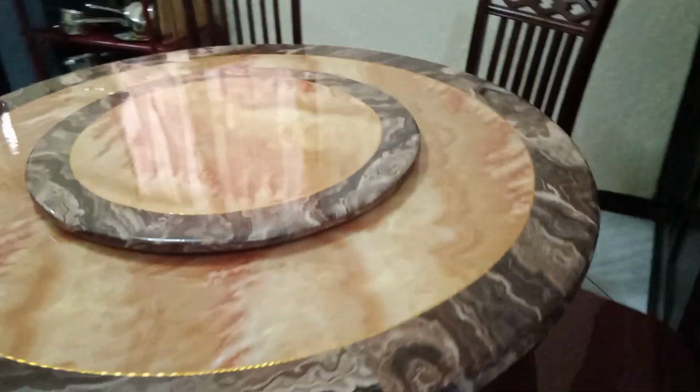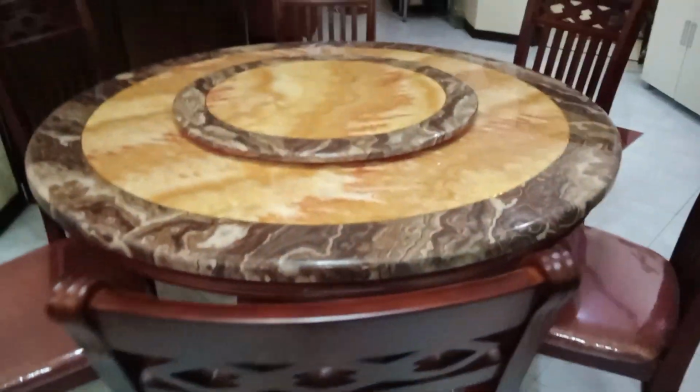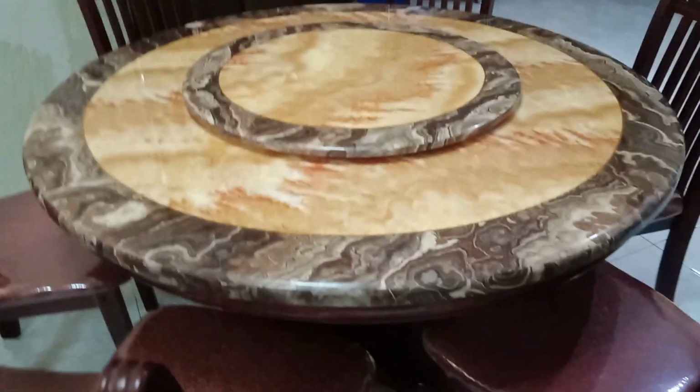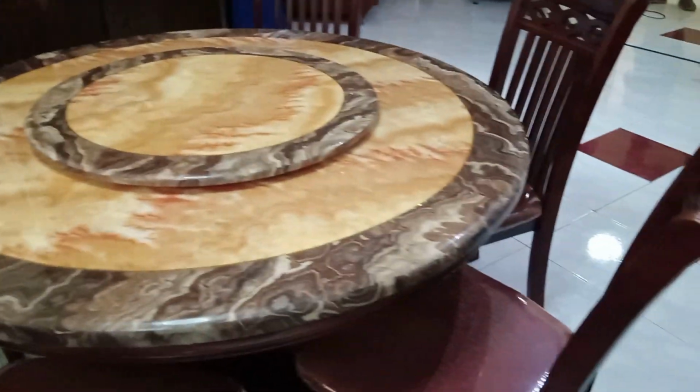Assembling the round table that we bought, and this is a really beautiful new round table, and we love it so much. So this is it, our new table for the dining. Beautiful. This is marble, guys.